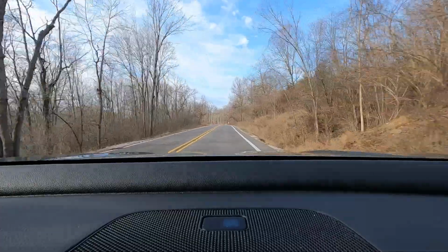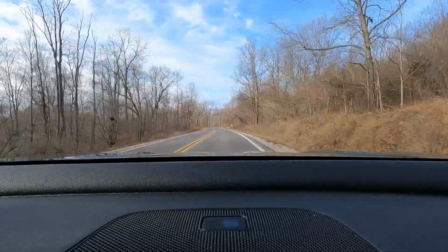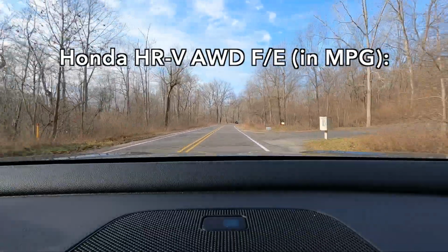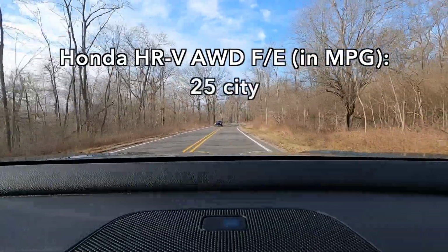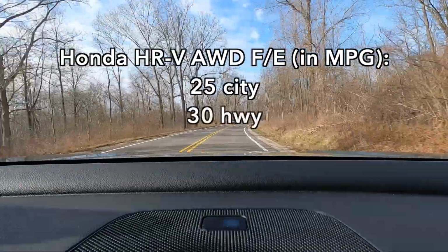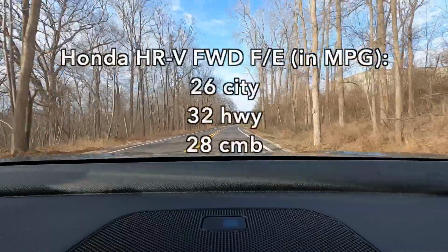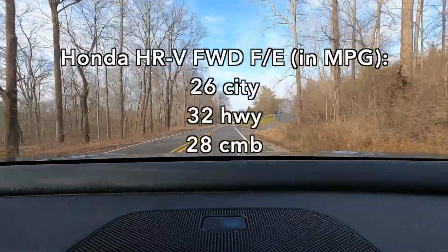When compared to the many hybrids that are out today, fuel economy is only so-so, but really pretty solid considering this is an all-wheel drive SUV. You get 25 miles to the gallon in the city, 30 miles to the gallon on the highway, 27 combined. Now, if you do go front wheel drive, that does improve a bit. I'll go ahead and put those numbers up on the screen so you can check that out.